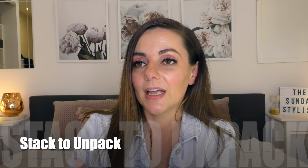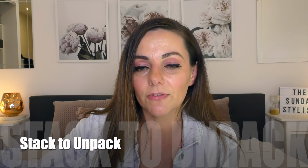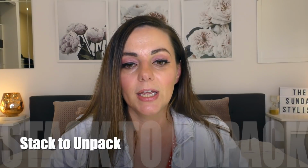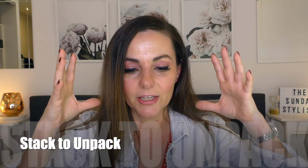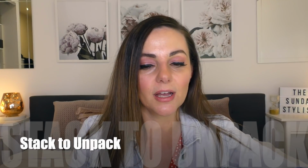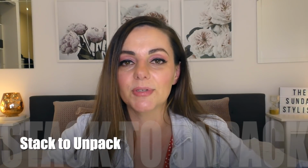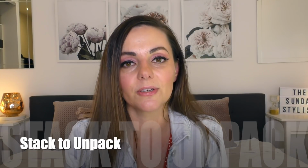If the glasses and the pots and the food storage containers are put away to the right side of the dishwasher, I will pack them to the right side of the dishwasher. My kitchen is quite tight, so it doesn't leave a lot of room for walking around. I like to be able to unpack the dishwasher pretty much from standing in one position, or at worst on one side and then on the other side. So I don't like to be crisscrossing back and forward doing 10 laps of the kitchen just to empty the dishwasher. It's going to take 10 times longer and it's going to be frustrating.